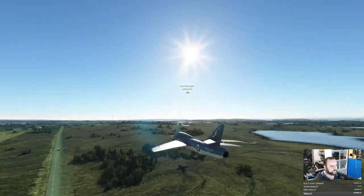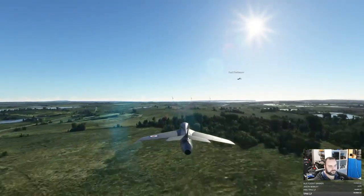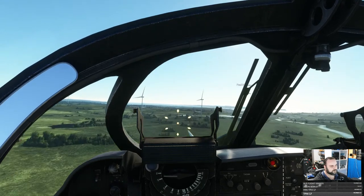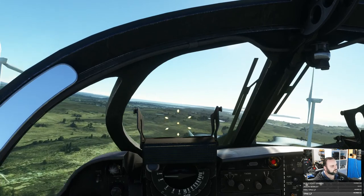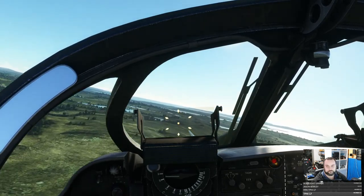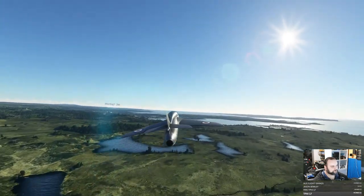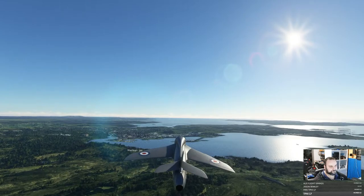Okay, now we're getting... Ooh, that was power lines. Now we're getting close to town. It's slowing down. I'm getting a few skips there. I'd like to do a landing here as well. Look at where the airport is again. Oh, right in front of me.